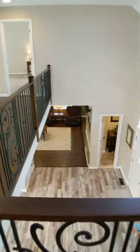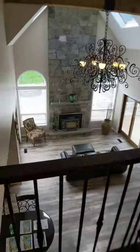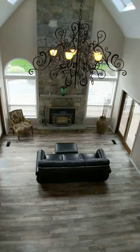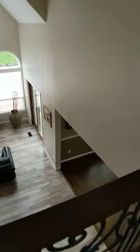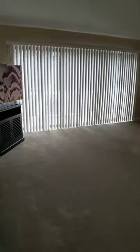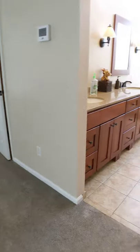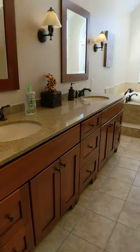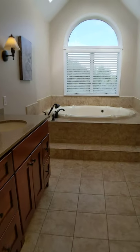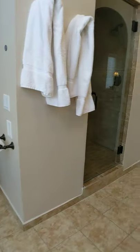And this is how it looks like from up here. Overlooking your family room and that beautiful custom-made light fixture. We're going to go to the main bedroom. You have sliders out to a deck that overlooks the pool. And here is your bath, full bath, with a nice tub right here, jacuzzi. Overlooks the front of the house. And you have a shower over here.